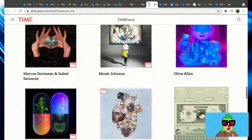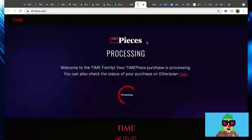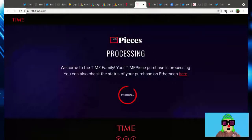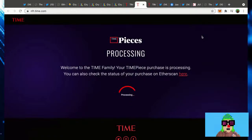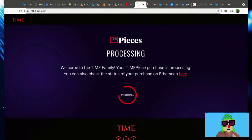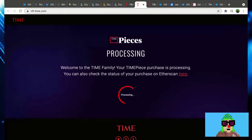You got Olive. Oh, I heard a ding. Sometimes that ding means good things. Whew. Let's see what we got here. I'm looking in my MetaMask. Oh, it's still connecting, so that has nothing to do with it. That ding must have been an email. Usually that gets me excited. You can also check the status of it if you click Etherscan right here.